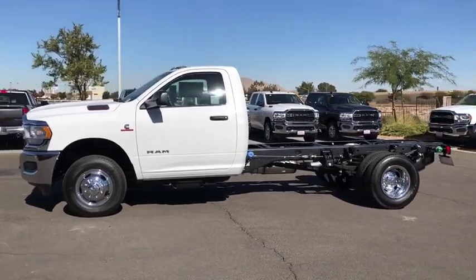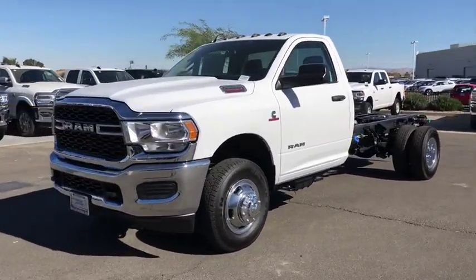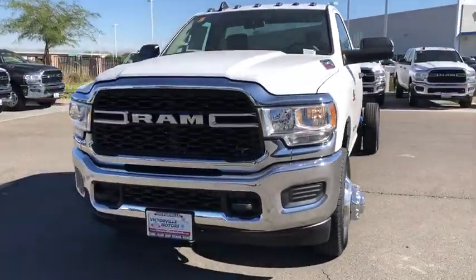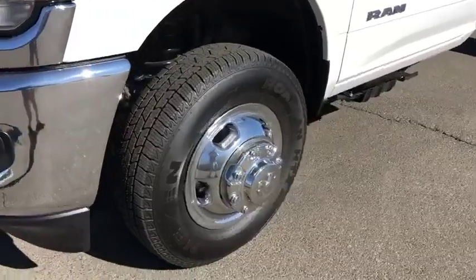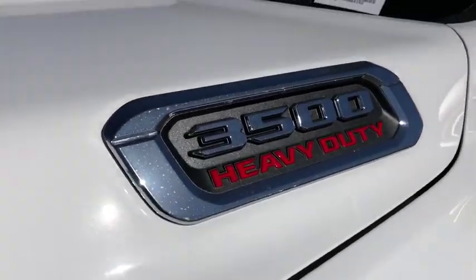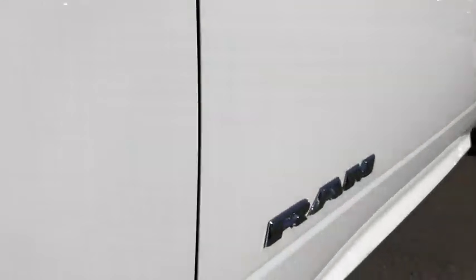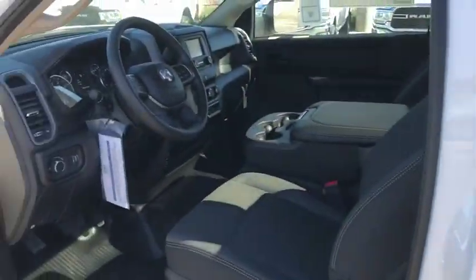Traction control, dual airbags, power steering, four-wheel disc brakes, center armrest, electronic stability control, Sirius satellite radio, tachometer, rear view camera, halogen headlamps, tilt steering wheel, passenger vanity mirror, speed control, dual rear wheels, four-piece floor mat set, radio data system.